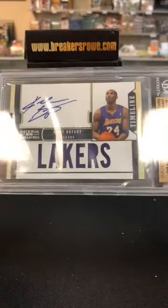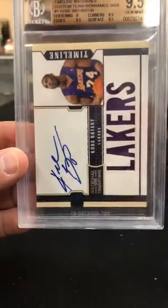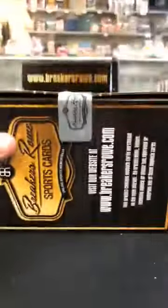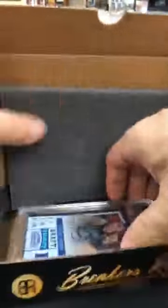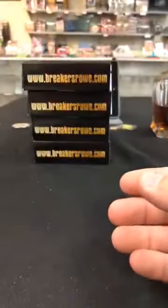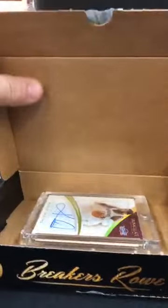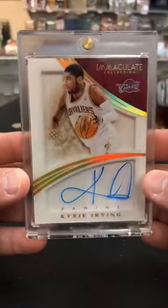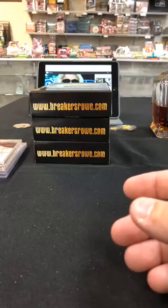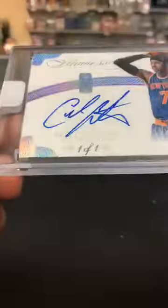Kobe Bryant on card, Treasures patch, 9-5, 10 auto. Not the Otani Jordan case, but this is a freaking Jayson Tatum Contenders holofoil 9-5-10, boys. This guy's on fire. Where's MJ at? Where you at, MJ? Come fly with me. Kyrie shadow box, Immaculate. Brett, is that a group break? That's a group break. We already opened one. How about a one of one? Carmelo Anthony, boys. One of one.